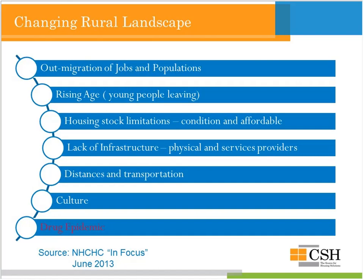These conditions contribute to homelessness, and they've been occurring over a long period of time, over decades. First is a significant outmigration of jobs and populations. We're hearing a lot about loss of manufacturing jobs, loss of family farms. So it's increasing population outmigration and also contributing to an increased level of poverty in rural communities. Demographics are changing because as the jobs go, many times young people are moving to different areas chasing jobs. So we have young people moving out, older people with fewer opportunities staying, and so there's a rising age among folks in the rural communities.